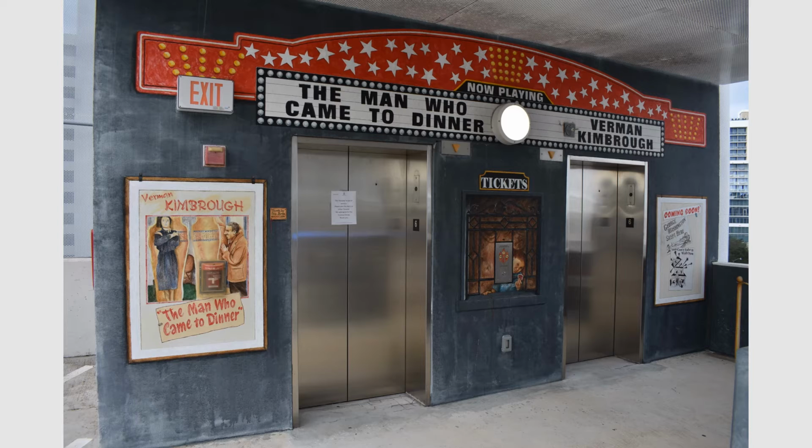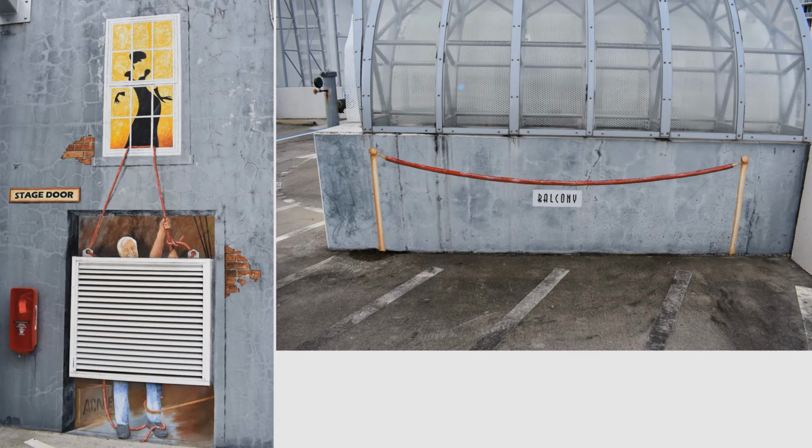Note, this garage is owned by the City of Sarasota. Their policy about the general public walking through the garage to see the artwork may change in the future. Make sure you view the side of the elevator section and the side and back of the stairwell on all levels.